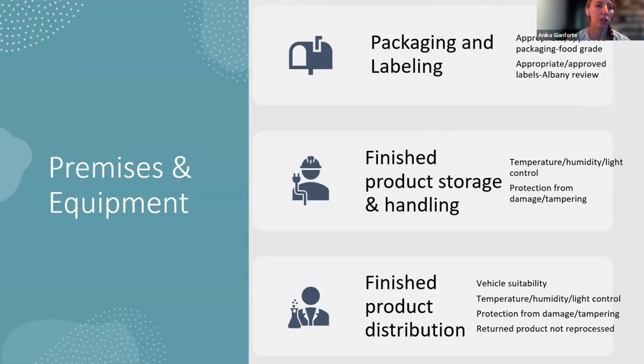As far as the finished product storage and handling goes, you're going to need some sort of temperature control at least. Depending on what the product is, it might be more important for humidity control, and then potentially light control. And then protection from damage and tampering in terms of how that product is stored. If it's stored in finished product, then generally speaking, it's in a decent position for not being damaged in the storage process. And then distribution, how are you doing that? What are your temperature control requirements? Again, how are you protecting that product? And then if you have product that leaves your facility and then comes back for whatever reason, you can't reprocess that. If it leaves the facility, then you can't do that.